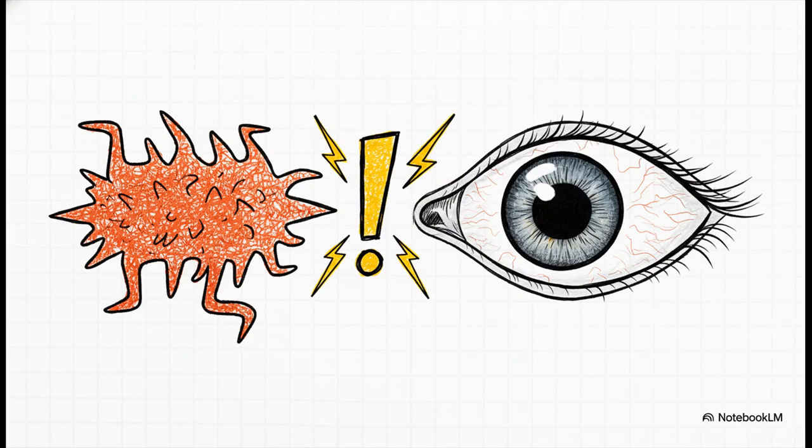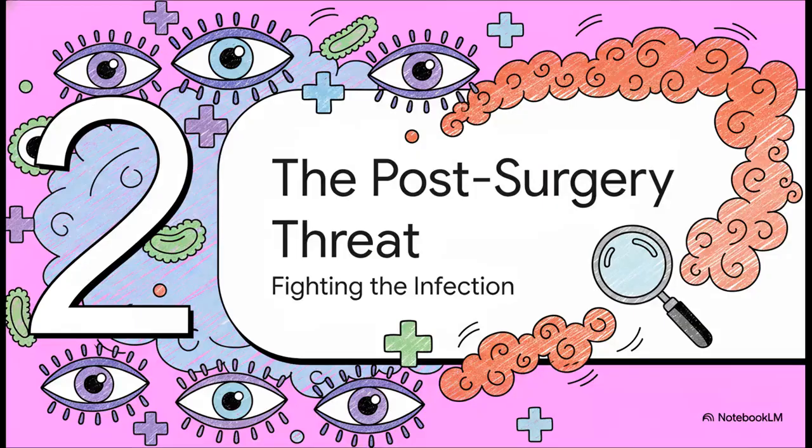But, and there's always a but in medicine, even with this incredible success, there's this one tiny hidden risk. It's rare, but it's devastating. We're talking about a postoperative infection. It's this tiny chance that this miracle can turn into an absolute nightmare, threatening the very sight that was just restored. So let's talk about this post-surgery threat. What exactly is this tiny but terrifying villain of our story?